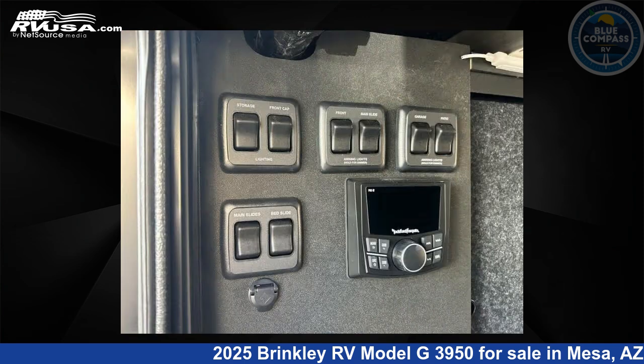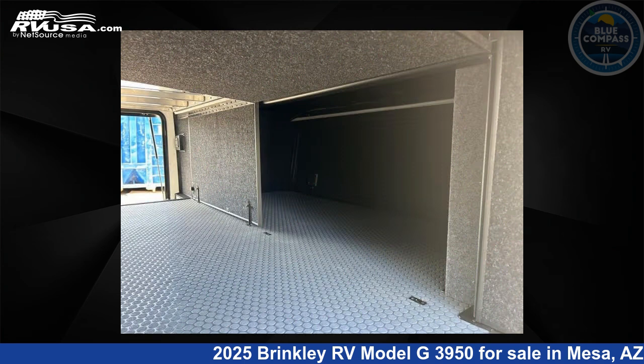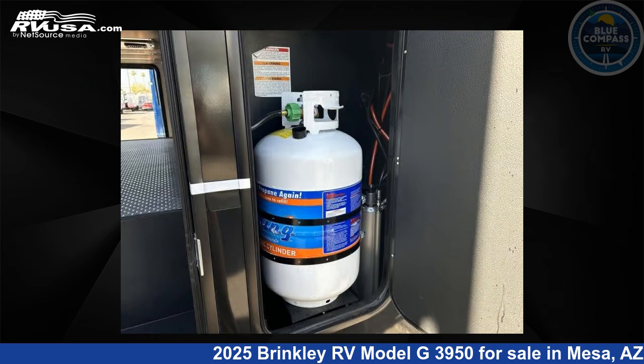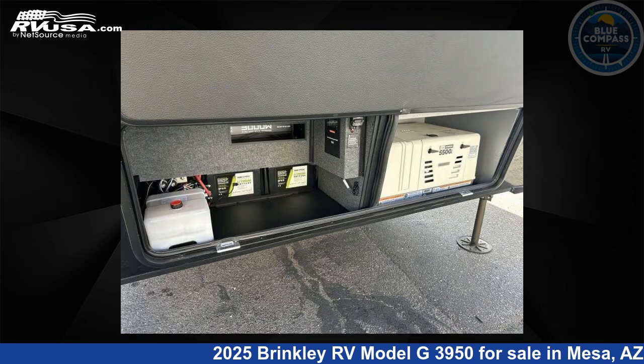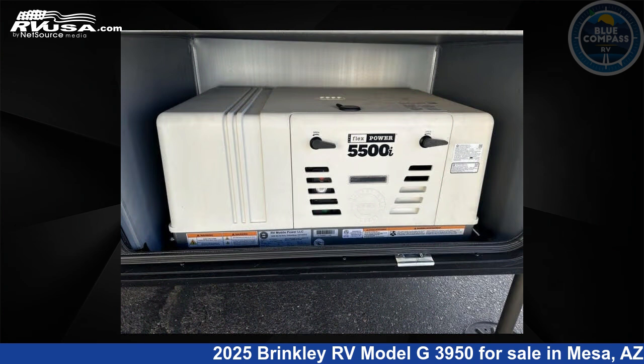This new Brinkley RV is 45 feet 0 inches in length and features sleeps 9, slide-out, and 150 gallons fresh water capacity. The floor plan layout of this toy hauler features bath and a half, front bedroom, kitchen island, loft, two entry, exit doors. Remember, this is an AI-generated video of one of thousands of classified listings on RVUSA.com.